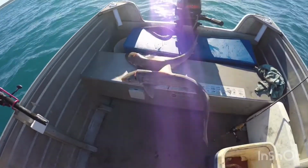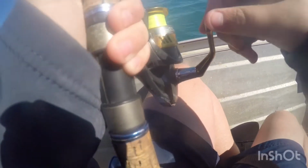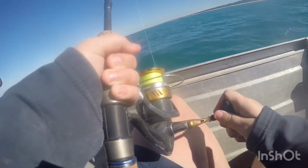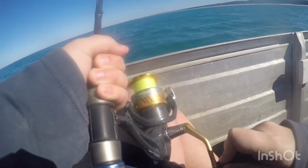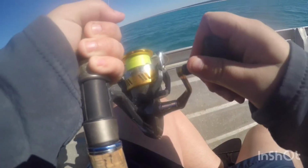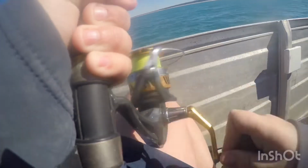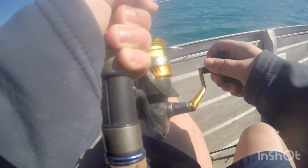Just under a metre. Woohoo! Fish, guys. I'll just flick it around the lure. Oh, he's taking some line. I don't know what this is. Oh, he's off. I don't know, guys. Oh, it's coming back for it.